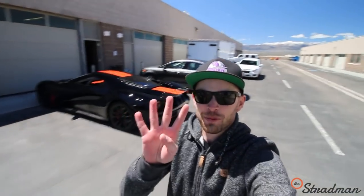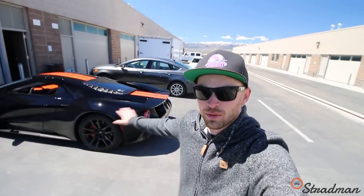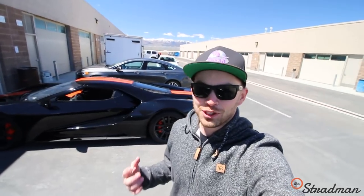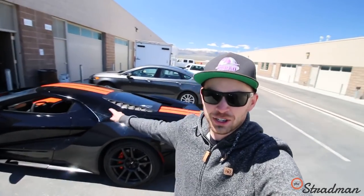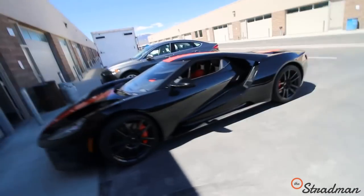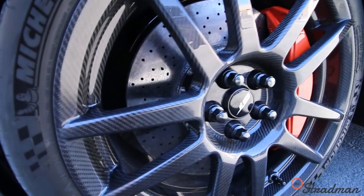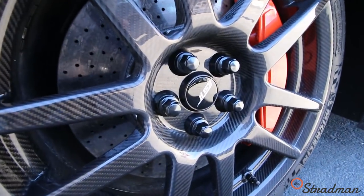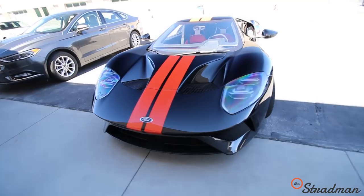Ford GT number 4. This one is black. I can't tell if the stripe is orange or red, but it looks pretty amazing. I think this one is my favorite spec of the GTs that we've seen today. This one has the carbon fiber wheels. The interior's got some really nice orange or red inserts. I'm not entirely sure, but you got the calipers as well, the Brembo. Of course, carbon ceramics. There's the carbon fiber wheels, the titanium lug nuts. Really, really nice looking car.